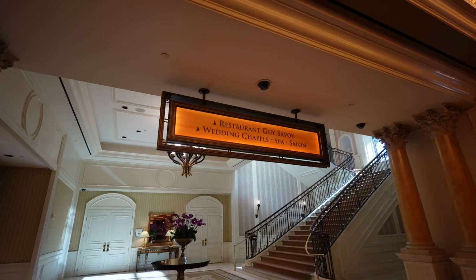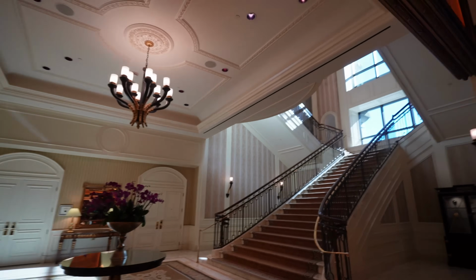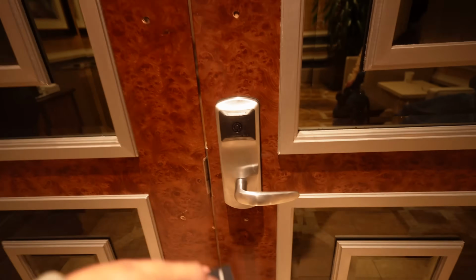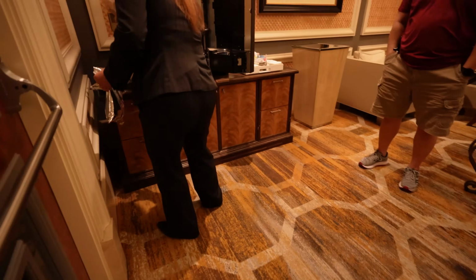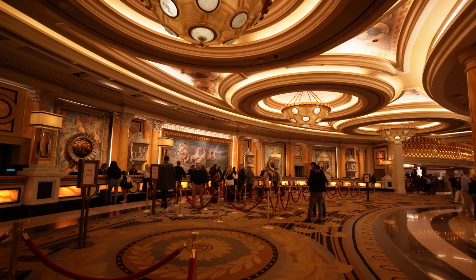So you're good. The Guy Savoy restaurant is over this way with the wedding chapels and the spa and salon, and it's super nice. Look at this grand staircase. I don't think I've ever showed this on Jaycation. So here's the door. This is the main check-in counter here for guests that are not Diamond or above.